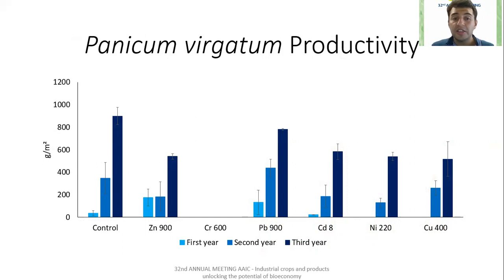And we can see here that the biomass in the contaminated trials was severely affected by the presence of the heavy metal, especially zinc, cadmium, nickel, and copper. As we see, the losses were around 50%, while lead was less. Chromium, on the other hand, we didn't have any biomass at all.